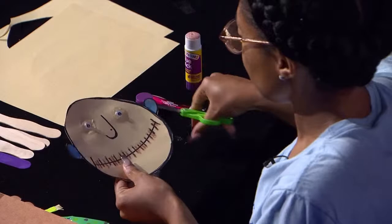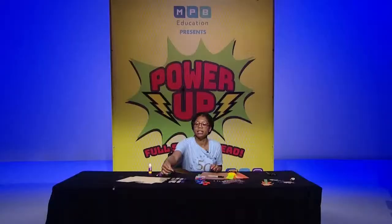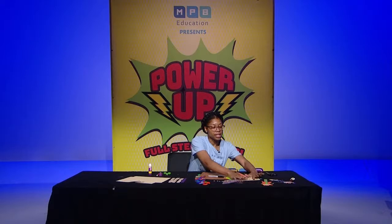So I finished cutting out the head of my scarecrow. And I'm gonna sit that to the side. I wanna make sure that those eyes dry. So I'm gonna sit that to the side for now. Now let's move on to step two.